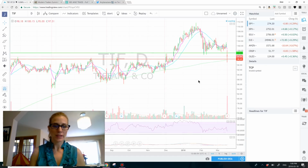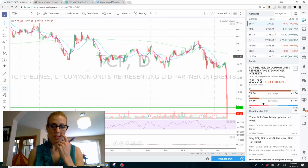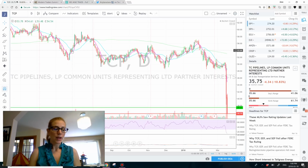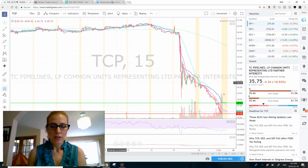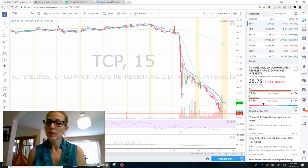After that, we have TCP. Many pipelines on Friday were just tanking away. And this is one of the new 52-week low club members. You can see it had a down day on Thursday, down day on Friday. And when we look at our 15-minute chart, it looks like our support level is going to be 35.66, the 52-week low of the year, and resistance of 37.41.